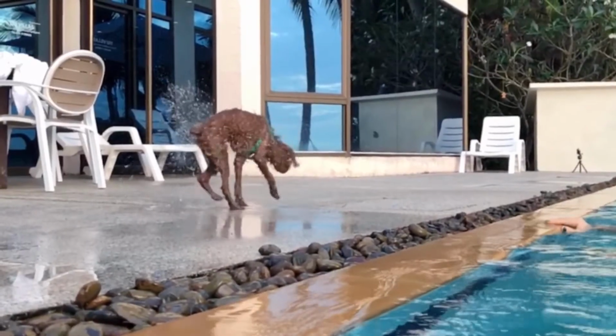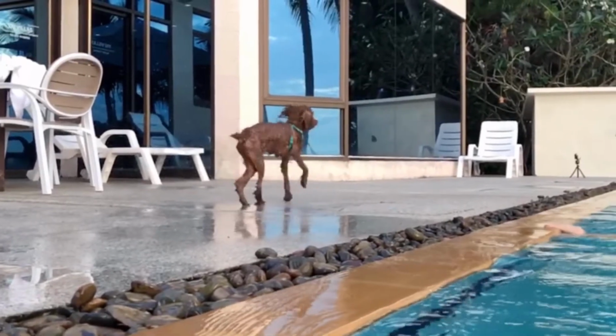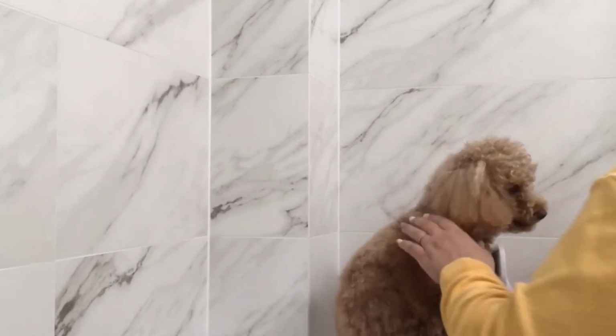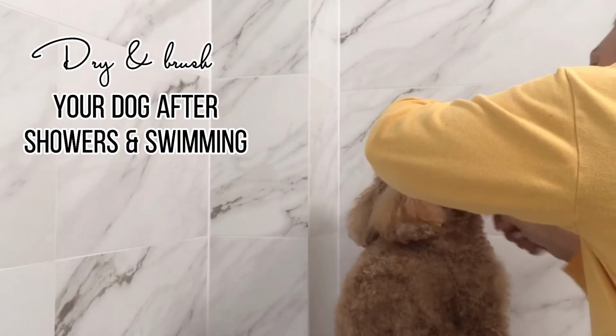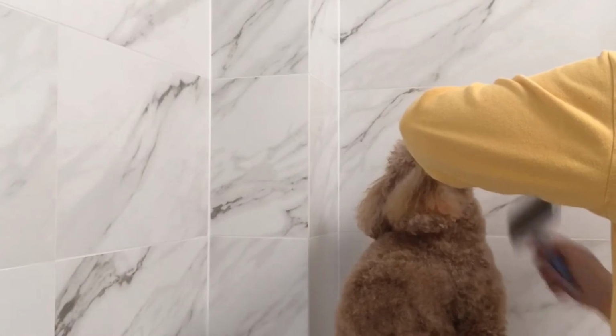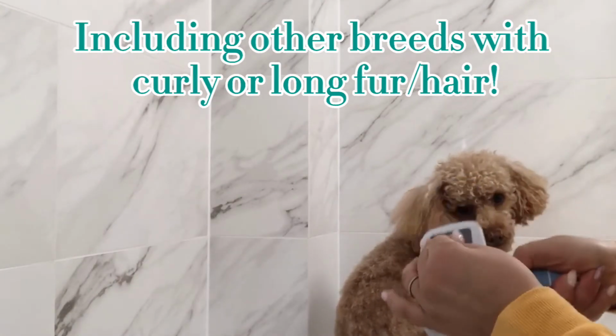So dogs who like to swim are actually more prone to getting mats because the moisture causes their hair to curl and then it dries wrapped around itself. Many dogs who are bathed but not thoroughly brushed and dried can also develop matting. So it's very important to make sure that you dry and brush your dog after washing them. Curly coated breeds like poodles and doodles also tend to easily mat without continued maintenance. So this is why it's really important for poodles and doodles to have regular grooming and regular brushing.